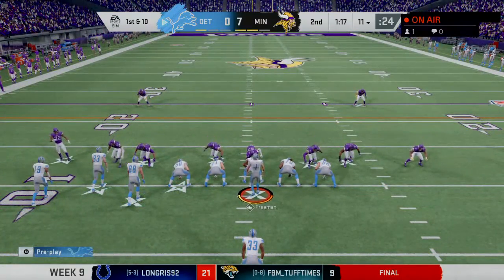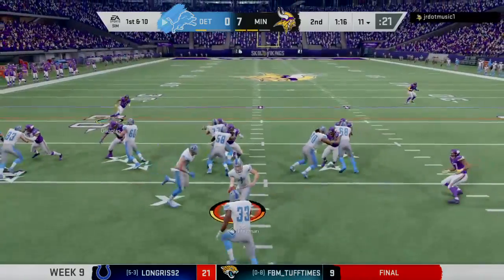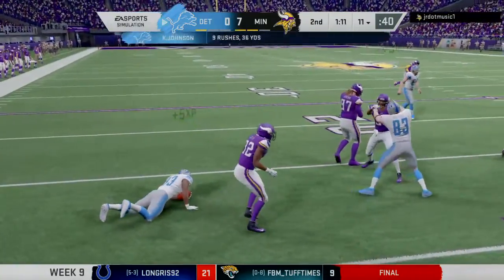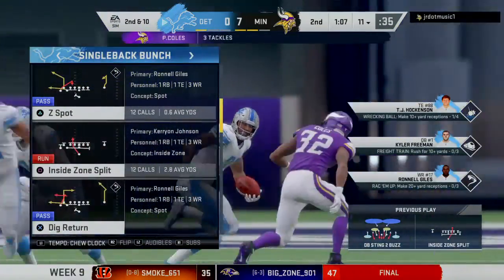18 Gators. In your face. Now, the first down carry here for Johnson, and just no chance of turning the corner. He can only get back to the line of scrimmage. 2nd and 10 coming up.